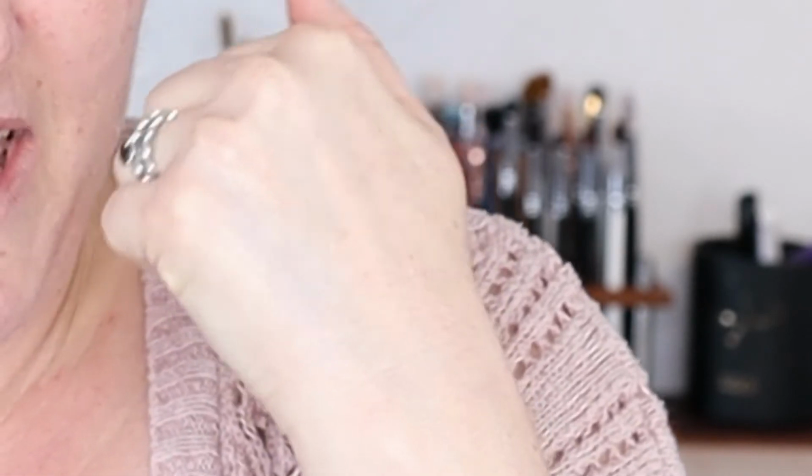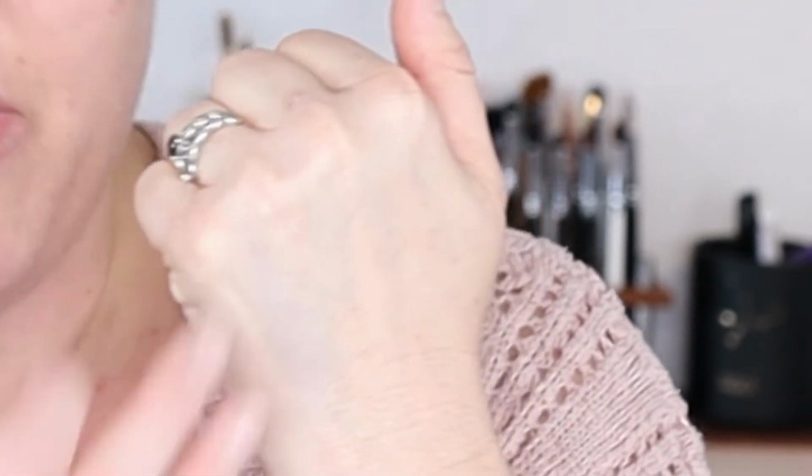What I have in my bucket for eyeshadows are these right here, but I don't really have a matte eyeshadow to use. The eyeshadows that I pulled, like this one, I guess it's a matte, but it's kind of like a gray. It's kind of like a gray purple. Can you guys see that? And I just don't know that this is what I need to use on my eyes.